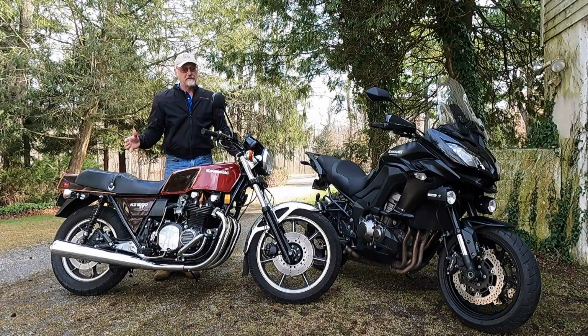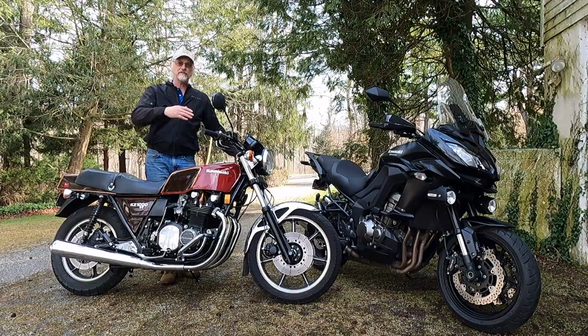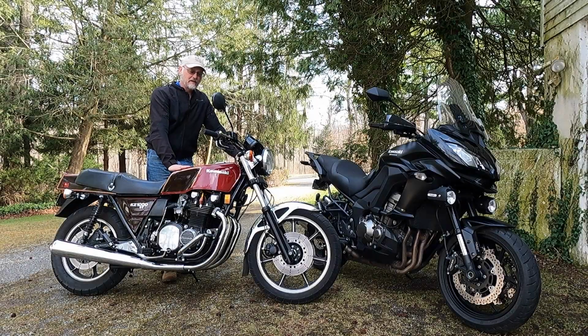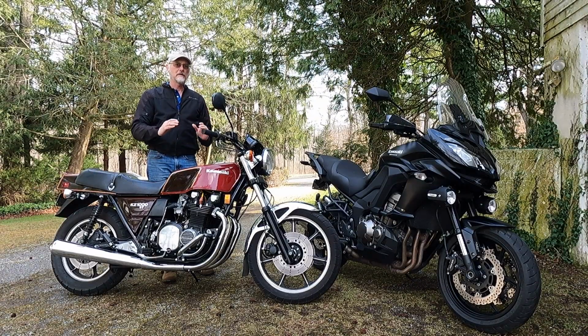I will say this, though these are both UJMs, universal Japanese motorcycles, made to do every type of riding and to do it well. On the older bikes, this 79 KZ1000 is much more limited in the scope of how it likes to be ridden. It does have a sweet spot. It will do any type of riding that you want to do, but it kind of has its zone that it likes to be in.